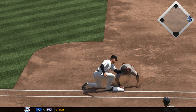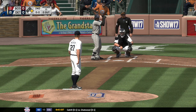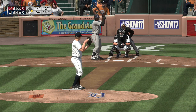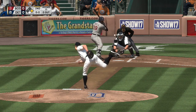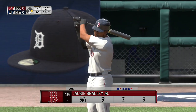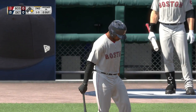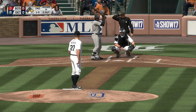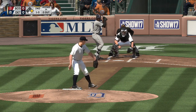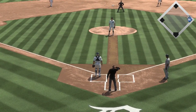Throw over to first, and he'll get back in safely. Here's Jackie Bradley now. He'll take a look at a pitch too low, it's ball 1. He's ready for his first at-bat of this early season contest. Here it comes, 1-0. And they pitch out, but no movement from Ramirez.